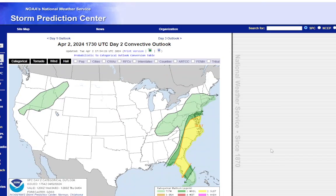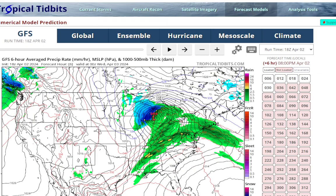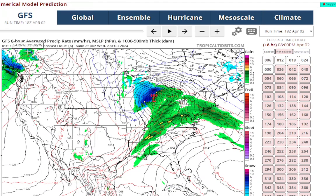They've got now southern New Jersey in a marginal risk for severe thunderstorms and a slight risk going in from Virginia, North Carolina, South Carolina, and parts of Florida and Georgia. Oh, man. So let's go to the models next and take a look and see what we've got here. We've got the 18Z GFS to work with.